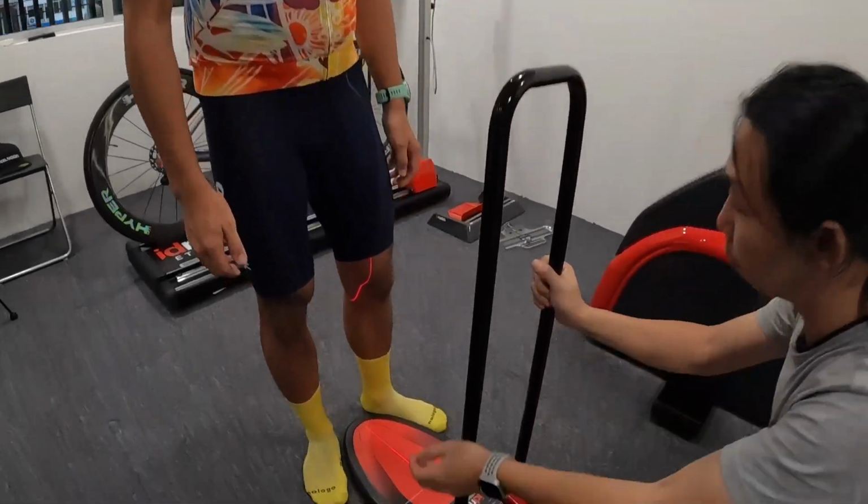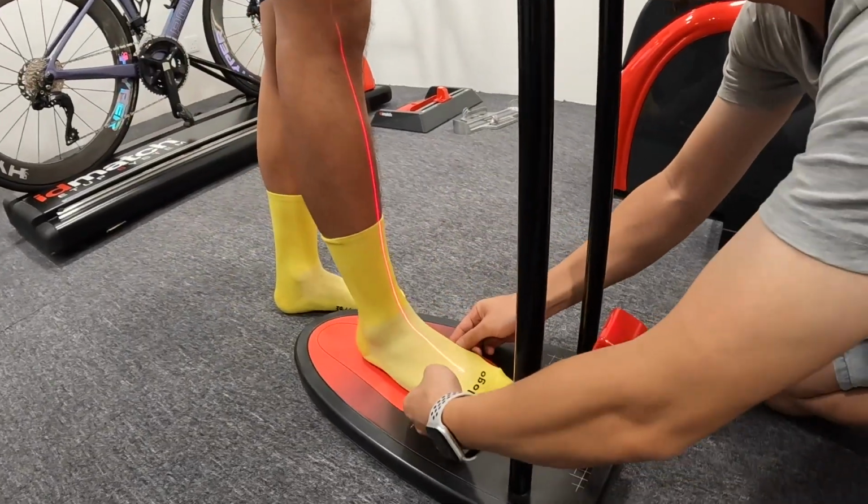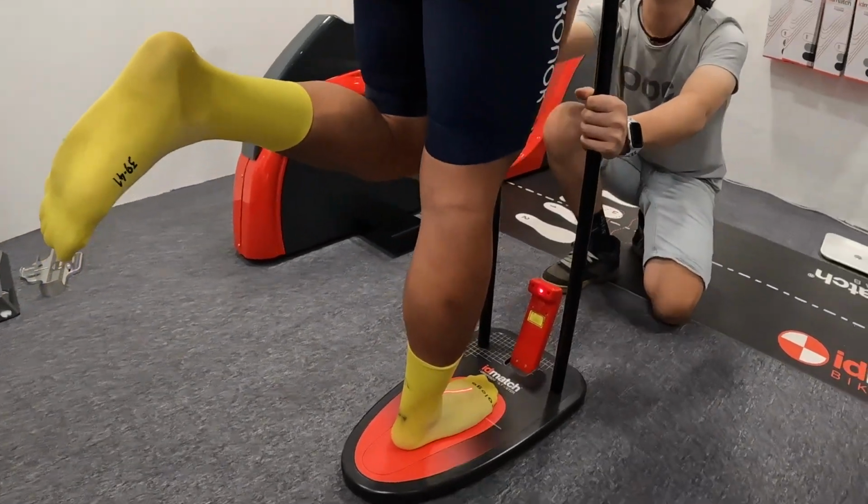First of all, we're going to measure whether your feet have a tilting issue. I need you to put either of your feet on top here. Okay, I'm going to position it. Body straight. Okay, look forward.